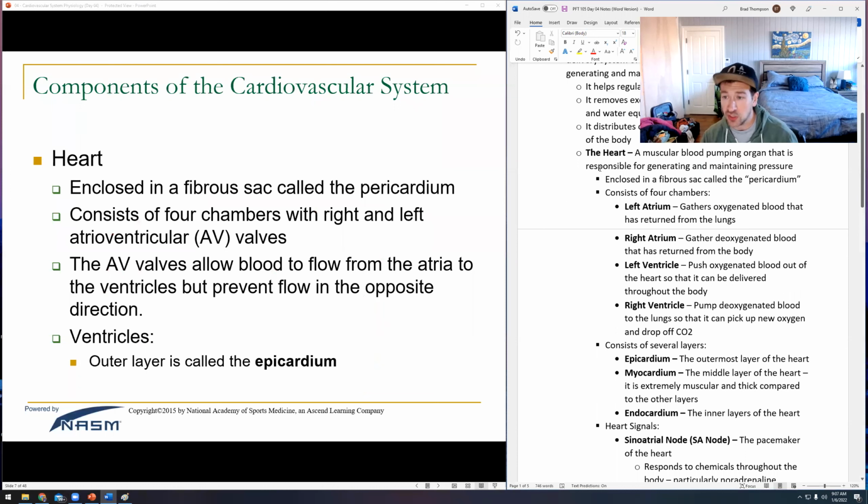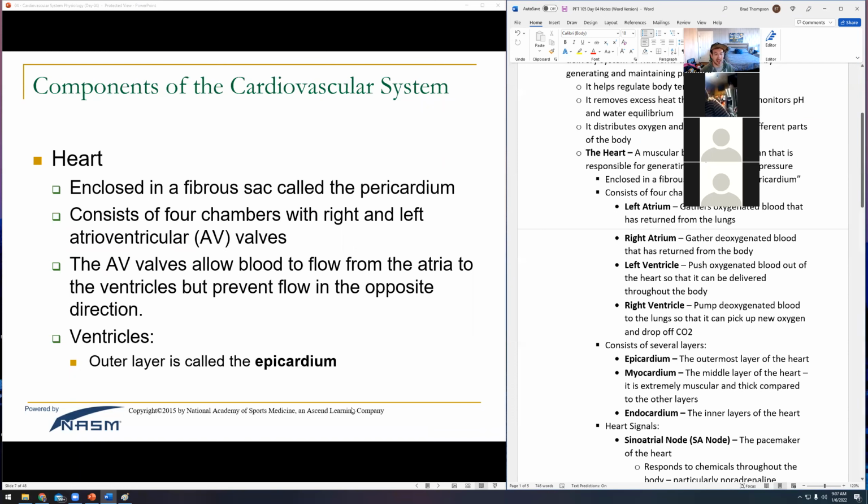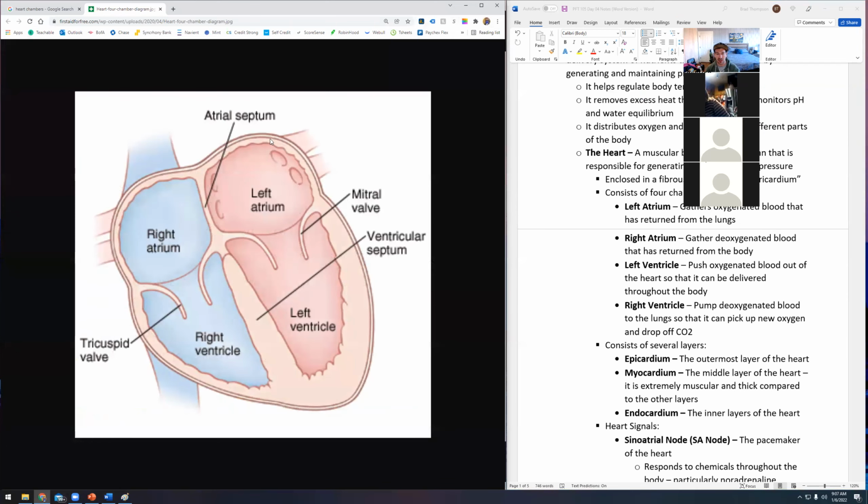Well, your heart has a lot of different layers of muscle, right? And so we look at that outermost layer. That outermost layer is called the epicardium. So if we look here in the picture, you can see how there's this outer extra layer that surrounds the heart, right? That's your epicardium. So the epicardium is the outermost layer of the heart that separates it from all the other tissues.